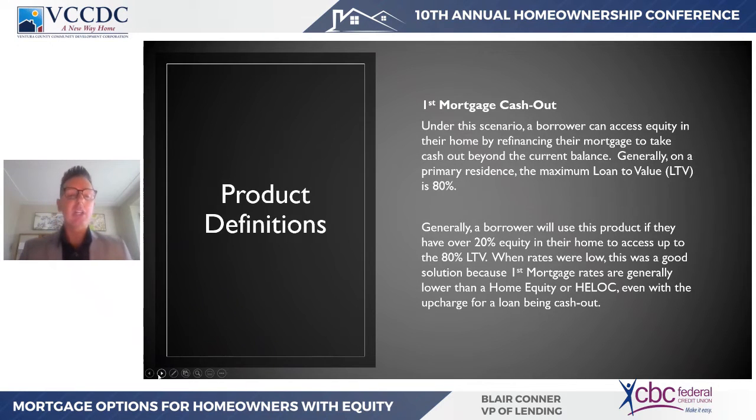So let's talk about the first scenario with regards to product definitions. The first one is a first mortgage cash out. This is generally what most people would see as standard. They've probably done this before in their past if they've owned their home for a long period of time. And for a really long time, because the interest rates were historically low for first mortgages, it was the primary way that people would access equity, especially if you haven't had enough equity where you didn't hit the 80% LTV threshold. And we're going to talk about that in a second.